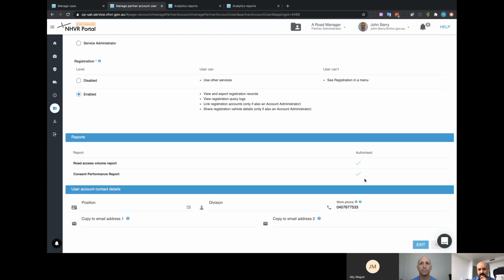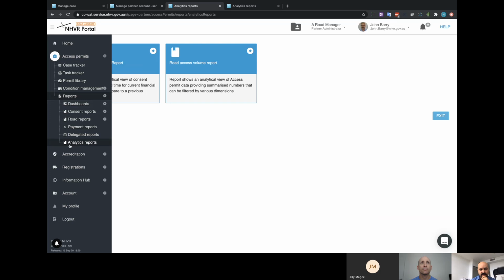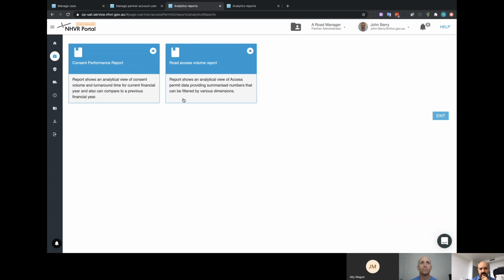Once they've been authorized to view those reports, they'll find a new menu item under reports labeled analytic reports. And when they click on that, they'll find the reports that they've been given access to. So if they're only given access to one of these reports, they'll only see one of these tiles. If they've given access to both, they'll see both. And in the future, as we said, we'll start looking at how we can deliver more analytical reports, and this will provide ability to tailor which reports are provided to each user.